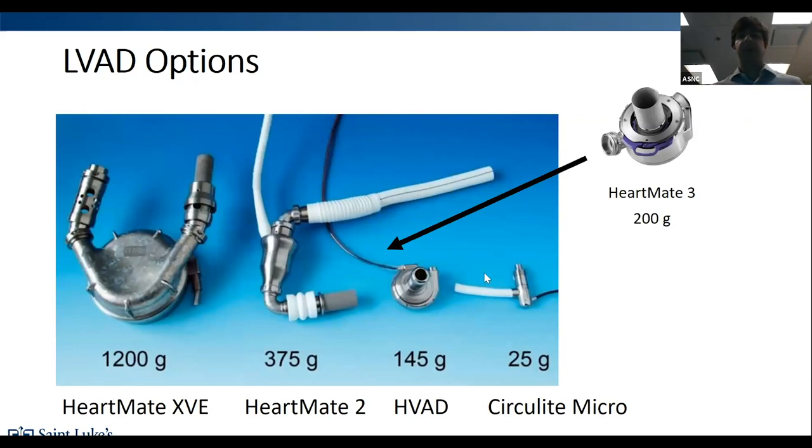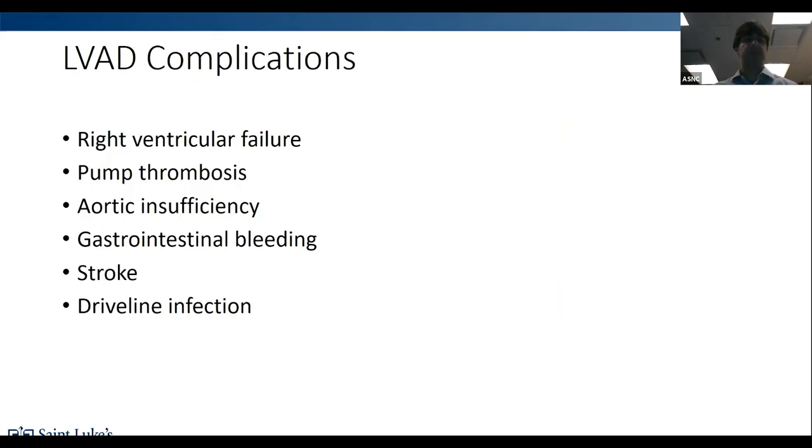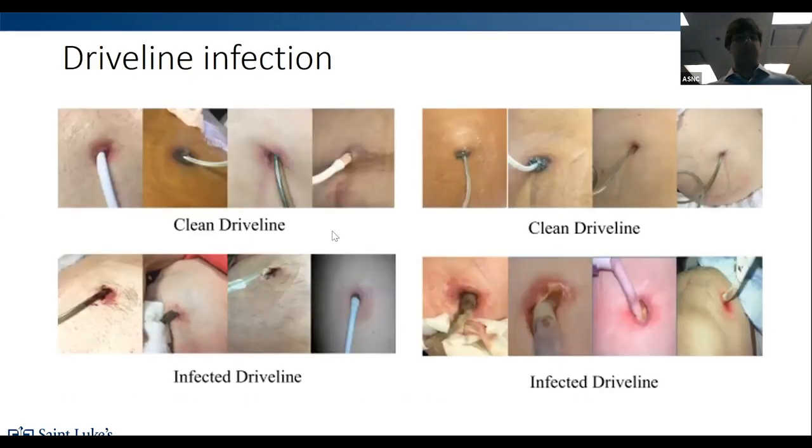everything goes is important. So there's complications to LVAD, RV failure, pump thrombosis, aortic insufficiency, GI bleed, stroke, but driveline infection is what we're interested in here in nuclear cardiology. And this is what some drivelines look like. These are some examples of quote unquote clean drivelines where you can still have some erythema around the driveline exit site. It doesn't always look entirely clean, but then you have more infected drivelines that can have purulent drainage or just more violaceous borders there in some of these.